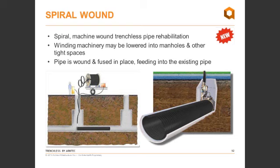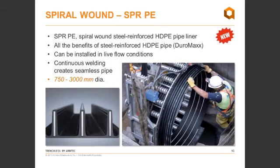And almost lastly, I just want to bring to your attention some new technology called spiral wound pipe. What's really interesting about this technology is that it's designed to basically manufacture a pipe down inside a manhole. So it's designed to go from manhole to manhole and reline an old pipe by actually making the pipe, winding the pipe in place and advancing it along to the next manhole. So just quickly, a couple of the technologies that are probably most interesting.